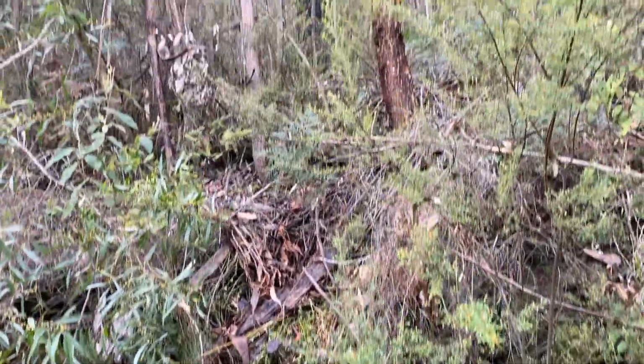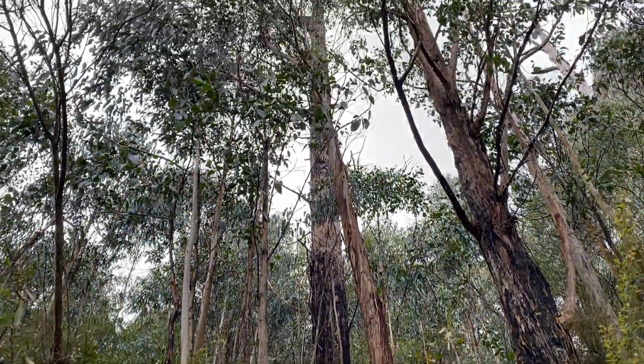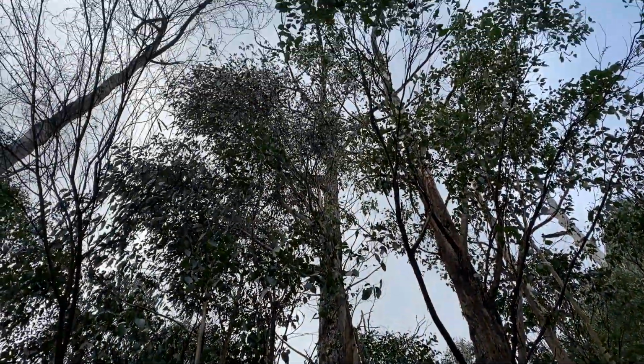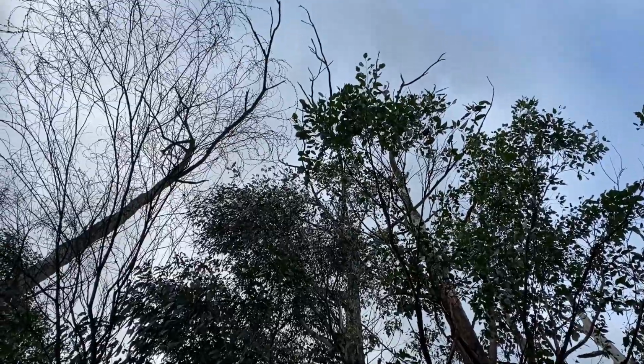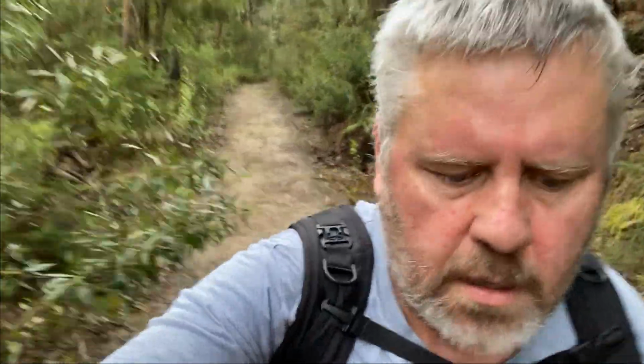I think I've said it before in a video I did here, the view isn't much, but it's still nice to be in the bush. Just leaving Hazel Glade, about halfway roughly. Just up and down beside the river before we get to the fun bit.